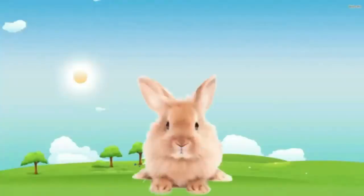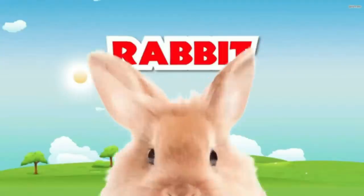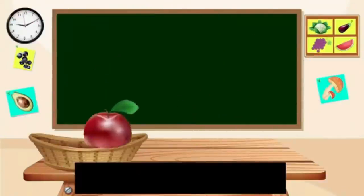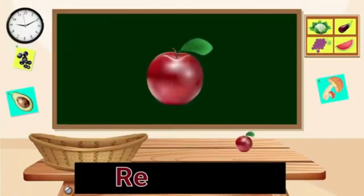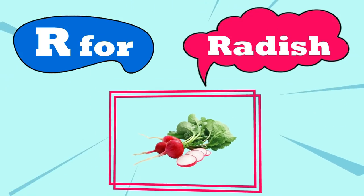R is for rabbit. R-A-B-B-I-T, rabbit. R for red apple. R for radish.